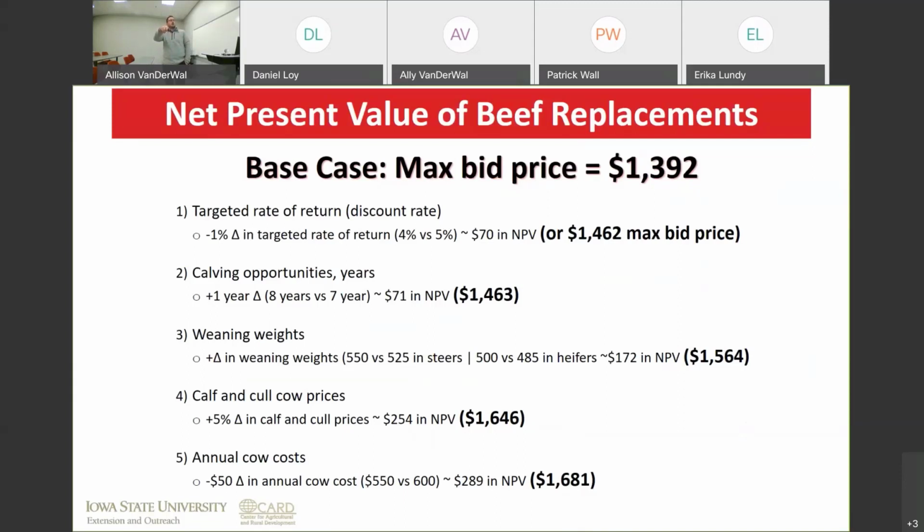If I decrease annual cow costs by $50, that changes things as well. Now, these are not all one-to-one changes, right? A $50 decrease in cow costs may be a lot harder than just saying I don't need to make as much money. Or putting 25 pounds on weaning weight for steers and 15 for heifers is a lot different than 8 calving opportunities. So there aren't one-to-one trade-offs. Also realize that there are trade-offs from these, right? If I decrease my cow costs, that has potential for impact on weaning weight. It has impact on calving opportunities.